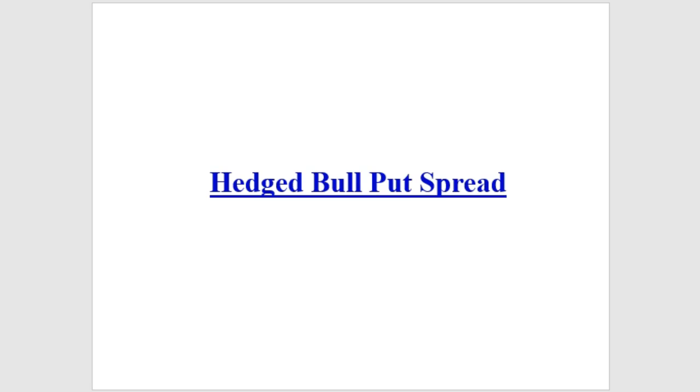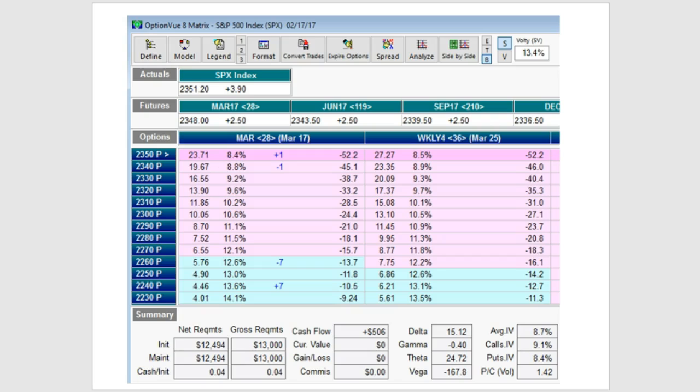We could go into OptionVue and look at a hedged bull put spread. Let's do that. What you do is you go into OptionVue, bring up the matrix, click the S button here, standard deviation, plug in 13.4. That establishes our standard deviation. We do a credit spread down here, a standard deviation away. We take some of this credit and purchase an at-the-money bear put spread to hedge this, leaving us with a net credit that represents at least 4% of the net requirement.